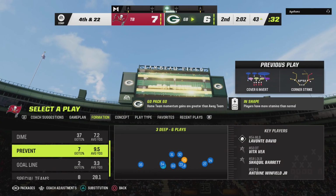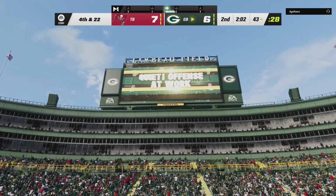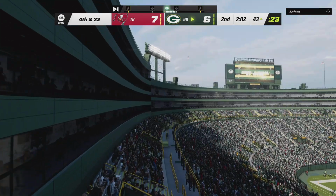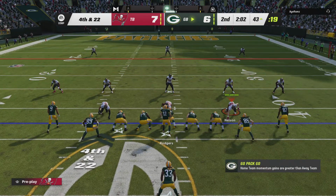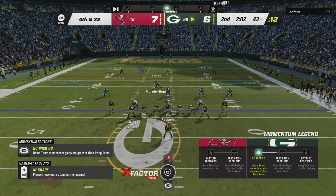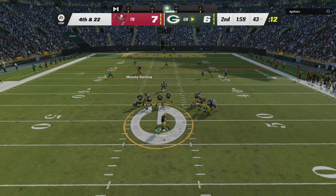They went with a dime look on defense. 2 extra defensive backs on the field and covered up essentially every blade of grass. That allowed them to disrupt the play. Game clock sitting at 2:02, so they'll get one play before the 2-minute warning. Rodgers to throw for it on 4th.